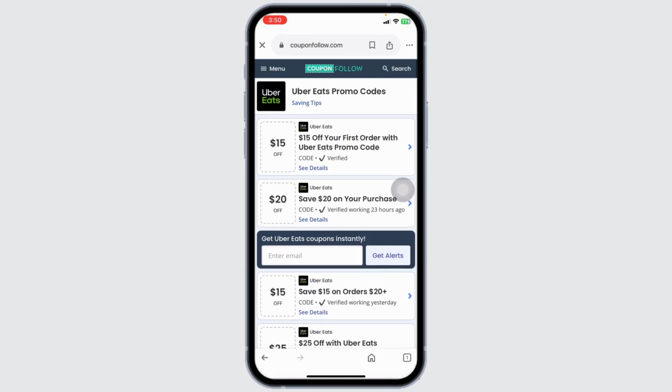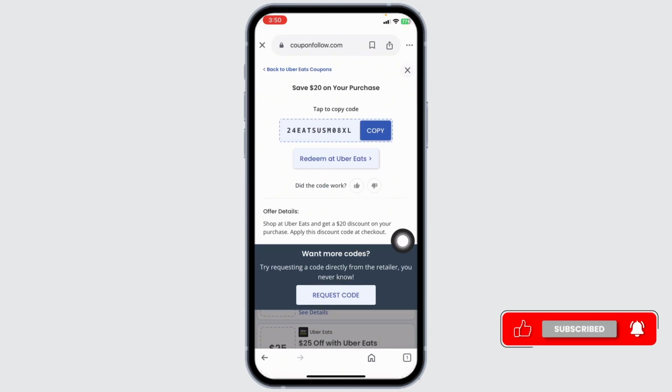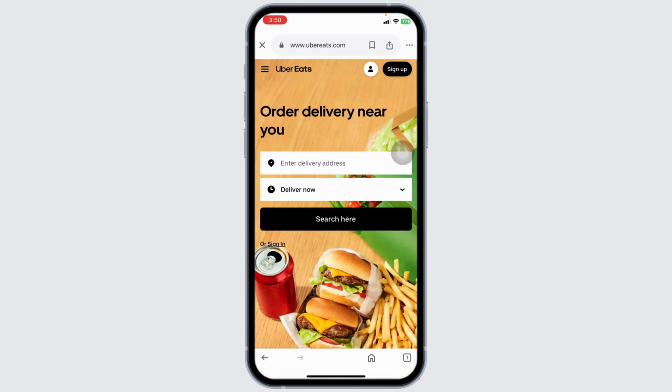Head towards the offer that you want to redeem and click on it. Make sure to check the expiration date of the code, whether it is valid or not. If the code is valid, copy it, then click on redeem at Uber Eats. You will be directed to the official website of it. Once you're on the official website, log into your account, make your order, and proceed to checkout.